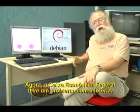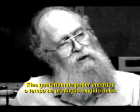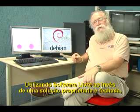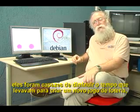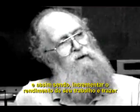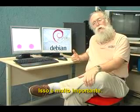Now, Caixa Econômica Federal had a problem with the lottery. They wanted to be able to shorten the length of time it took for them to produce a new lottery game. By utilizing free software instead of a closed source proprietary solution, they were able to shorten the time it took for them to create a new lottery game and therefore increase the revenues that they had of bringing in the game's new revenues. That's very important.